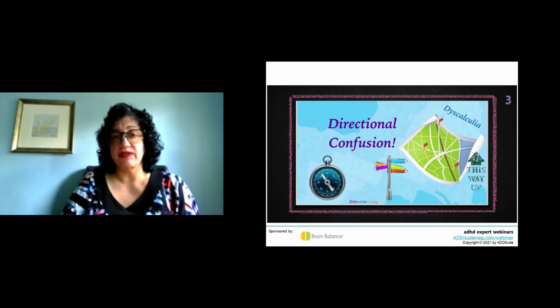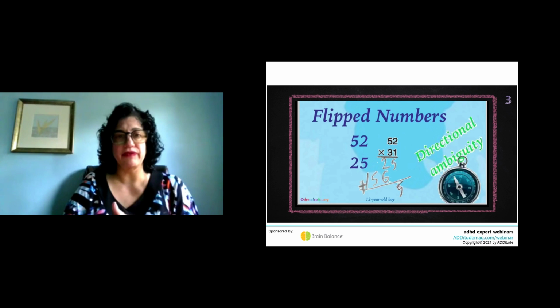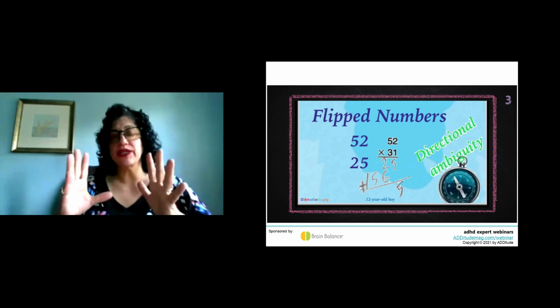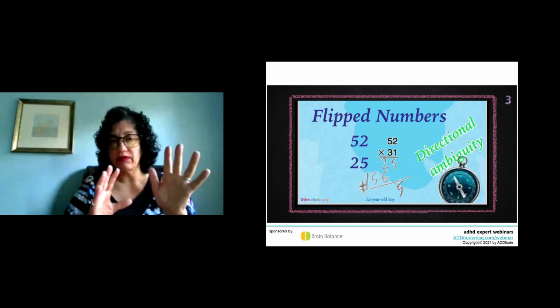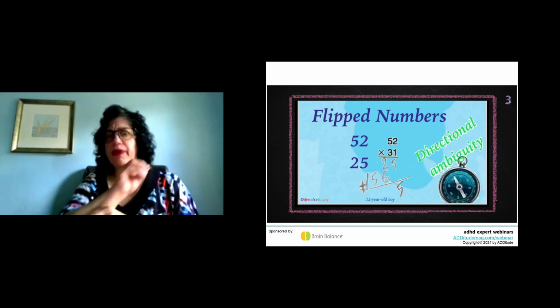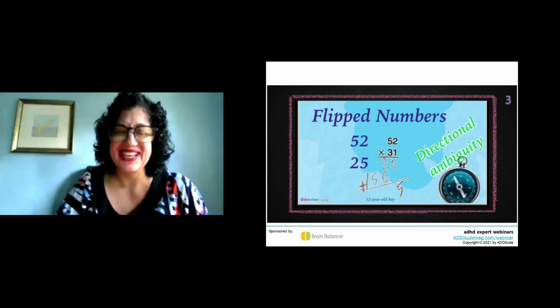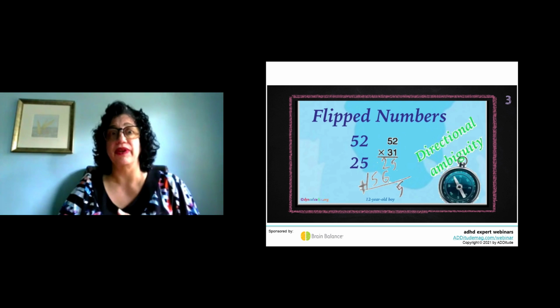Flipping numbers. So this person kind of multiplied backwards. They flipped the 2 and the 5, or did it out of order. That's directional ambiguity. So if you don't have a good sense of direction and you're trying to do math, you get visually overwhelmed by all the directions you have to go in. You have to go north, and you have to go south, then you have to go northwest, so you have to go around in circles. And that overwhelms your visual spatial processor and makes arithmetic very difficult.